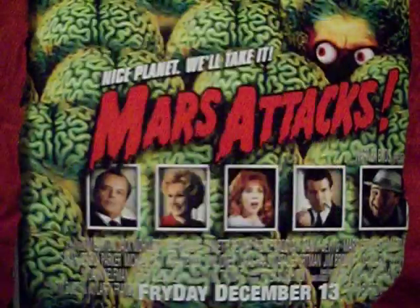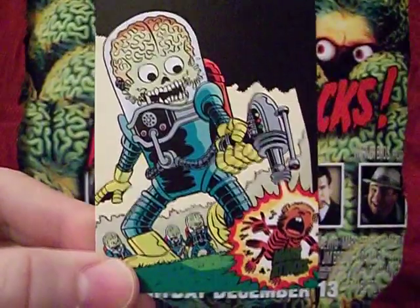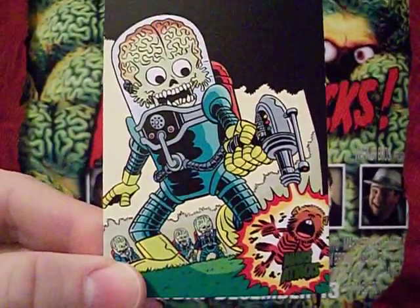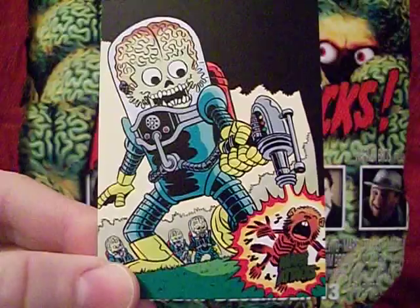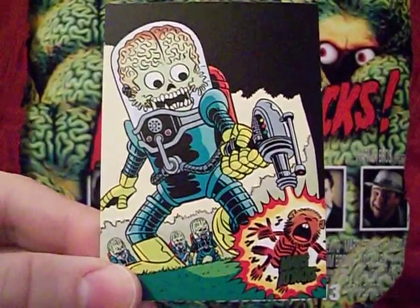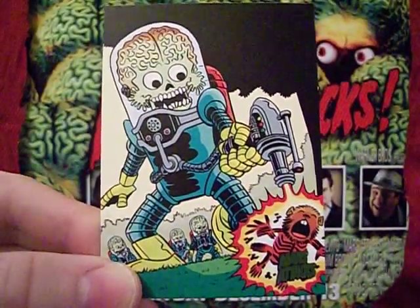And Nothing is Safe is up next. This one's hilarious. So yeah, I'm almost positive there was not a Groundhog Day story, but that's okay. I'll forgive them that because this card makes it worthwhile. Remember, if the Groundhog sees its shadow, it means it's going to get destroyed by a Martian.